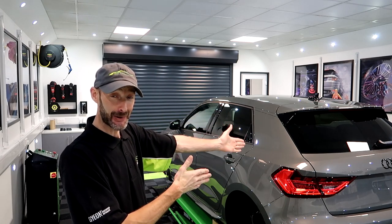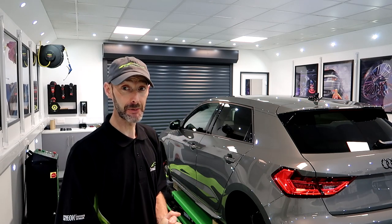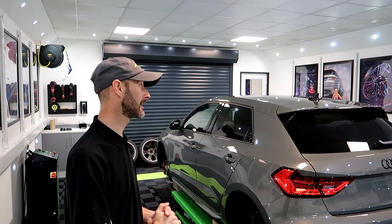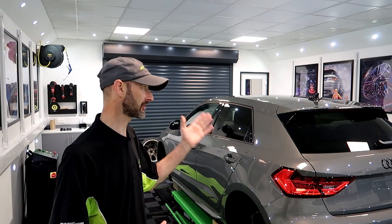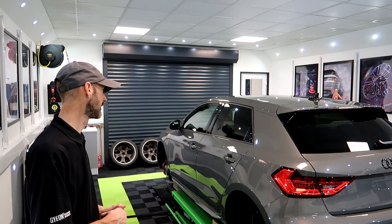We have a 2020 Audi A1 Sportback. Now this was done by me 3 years ago and I haven't seen it since because he looks after it himself. But when he heard that I was Gyeon certified, he wanted to get it back in and get it coated in the best coating that's out there at the moment.